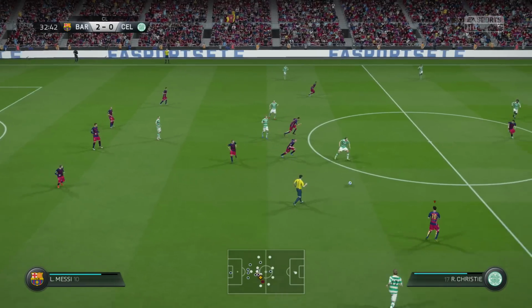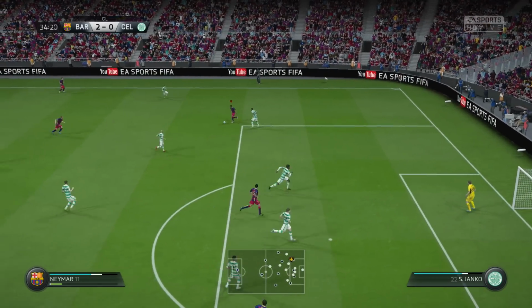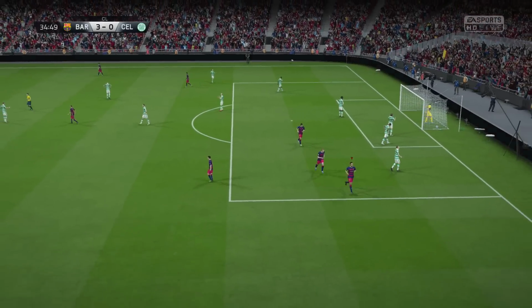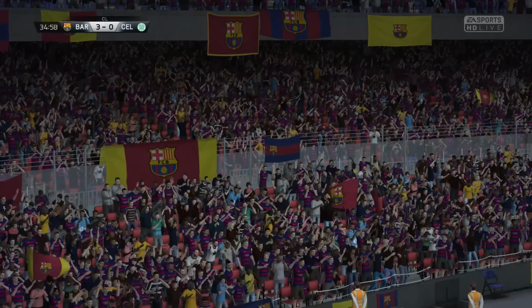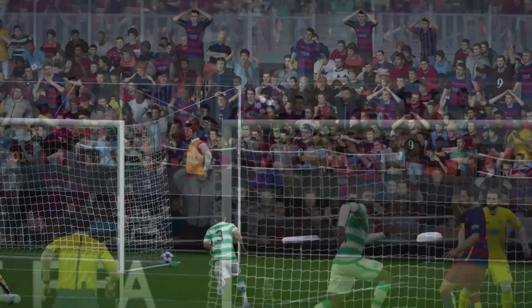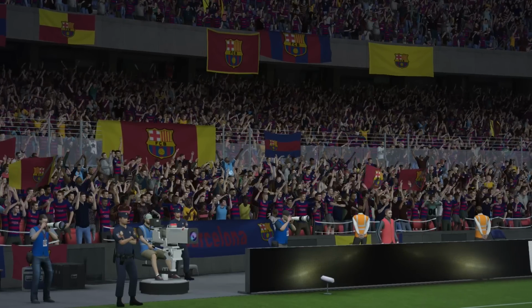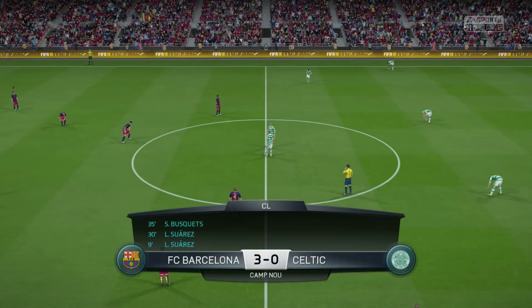Here's Brown. Now Messi. Sergio Busquets. And here's the cross. Busquets! And he scores with the header! Gets, and it's come off the forehead really solidly. Keeper no chance with that one. Well, here's the goal again. This is real domination from Barcelona.